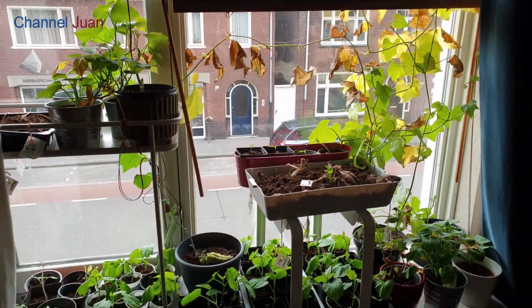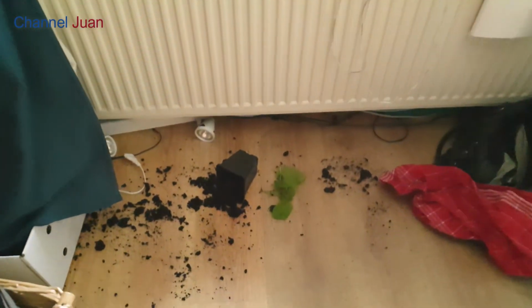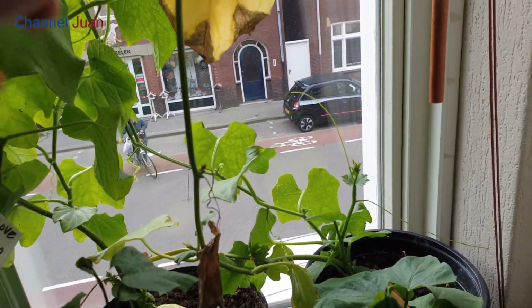But this is what happened. It begins to turn yellow. The leaves begin to turn yellow. And there's even a seedling here that committed suicide. No, it just fell from the window.